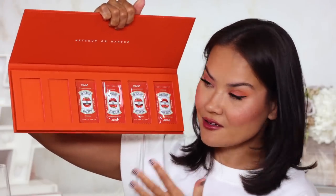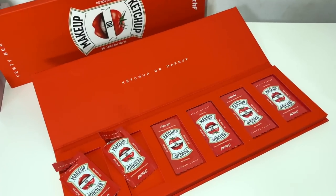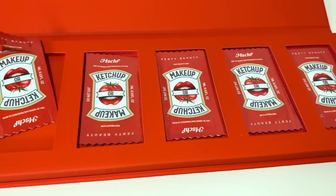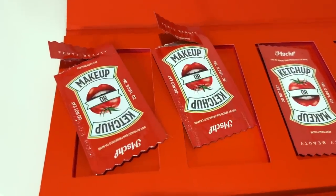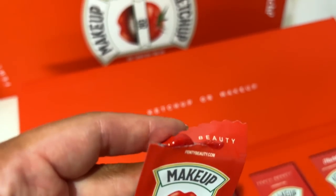Basically, inside of this, I don't know what this is, maybe it's art, we've got some ketchup looking packets, but only half of them are actually ketchup, which you cannot consume, by the way. The other half are actual lip glosses, Fenty lip glosses. So you get to have your pick at whether you apply gloss or ketchup to your lips. The concept is definitely more like an April Fool's type of Instagram post rather than an actual serious product drop. So I'm not really sure what was the purpose of this.